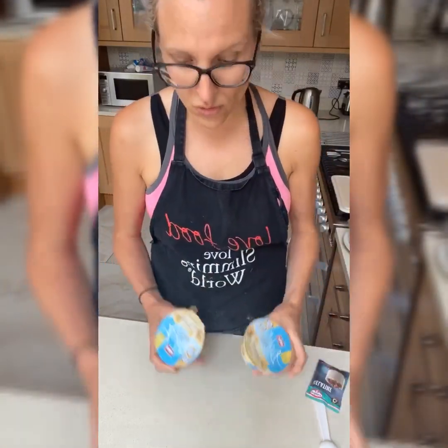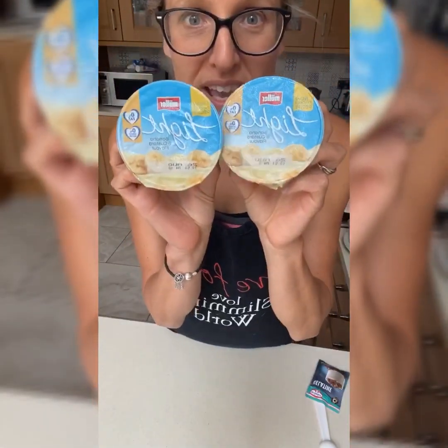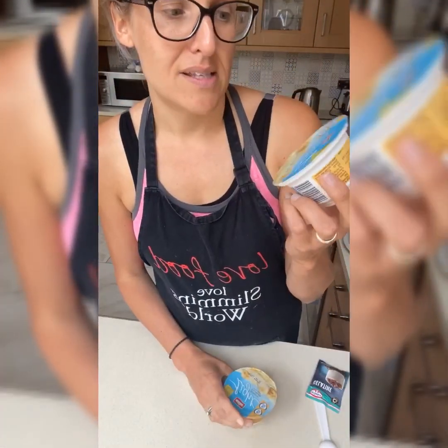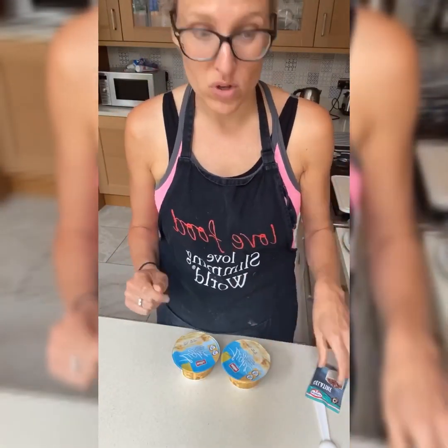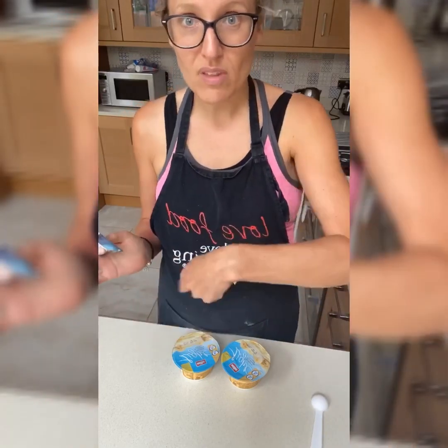Once it's dissolved, you mix 2 of these in. That's Muller Light, banana and custard. It's genius. Mix those in with the boiling water and the gelatine, and that's your layer of custard. Split that over your dishes and your spare. And then pop that back in the fridge for a couple of hours, let it set. That's your custard layer set.